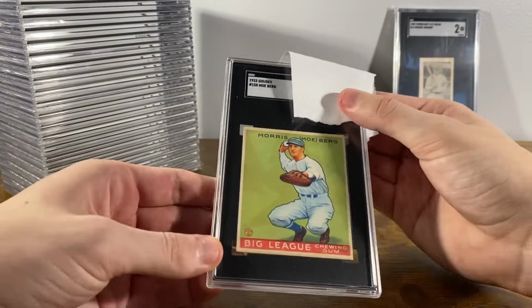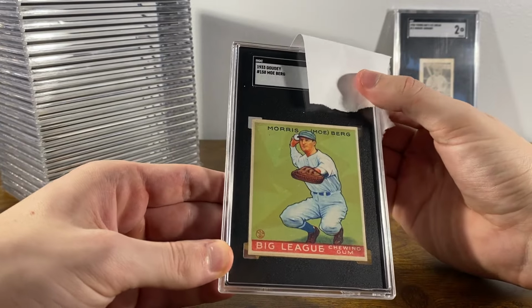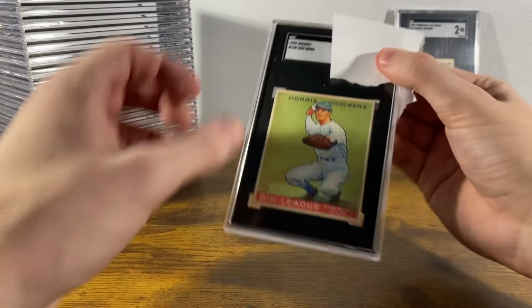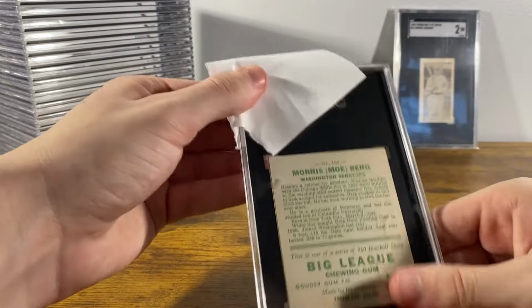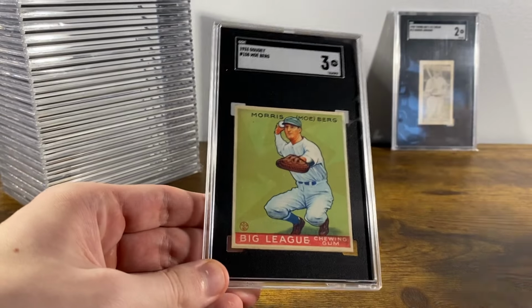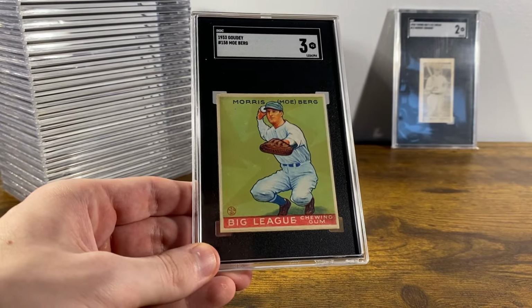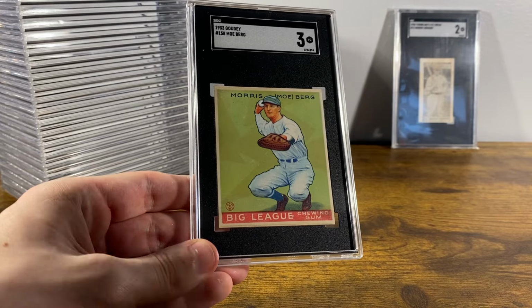Next was a 33 Goudey Moberg, and look at the corners on this one. This thing is crazy sharp. It's got good color too. All around pretty nice example. And this one came back a pretty good grade for a Goudey. This one came back a 3, and a nice looking 3 at that. So was definitely happy with this grade.